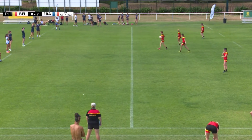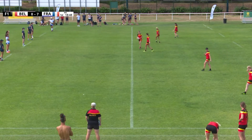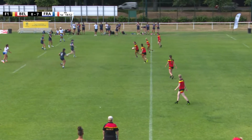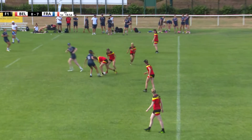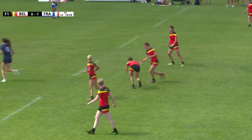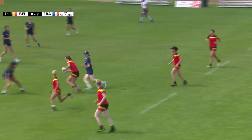Yeah, no, it's nice. It's like when you play 5-a-side in the soccer dome and you can play the ball against the wall to yourself. Just play it into a player, get it back, play on. Off we go. So 7-0 France lead. One of the tries of the day there.